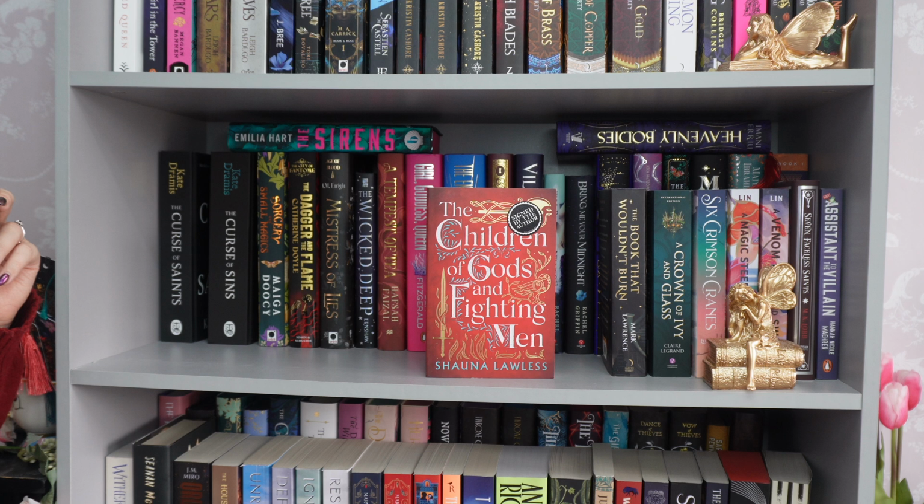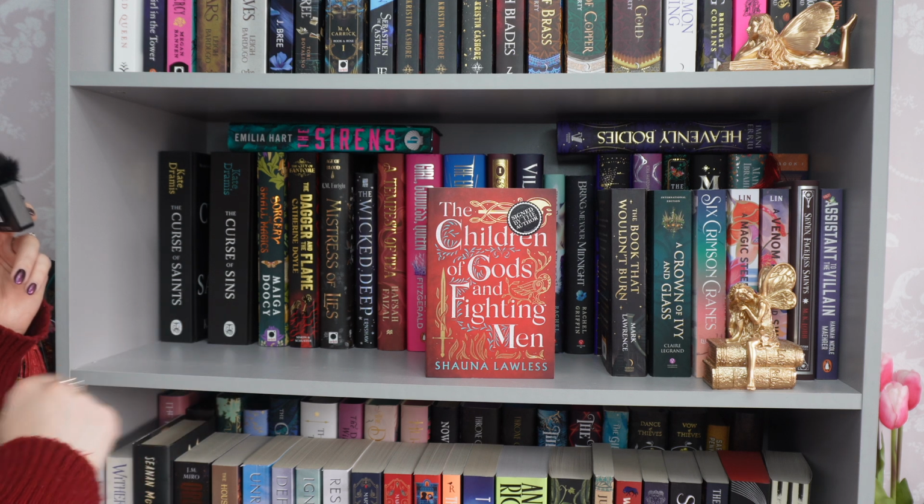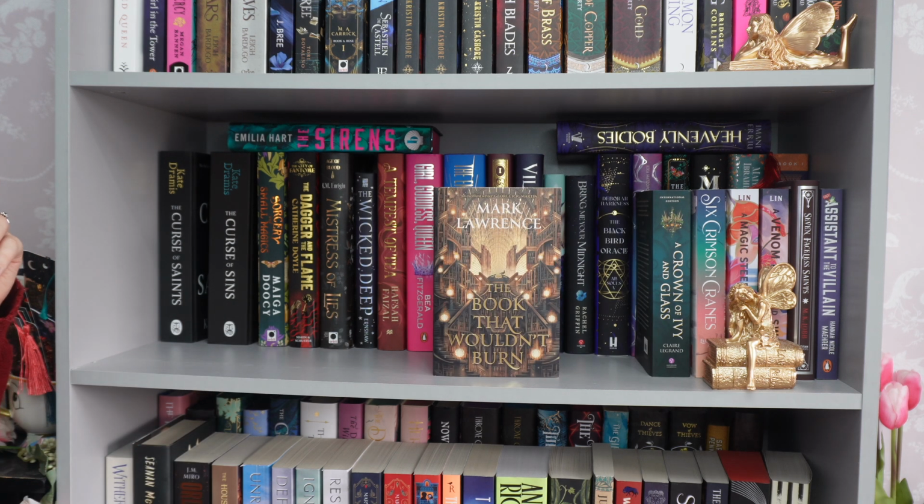Then we have The Children of Gods and Fighting Men, and this is by Shauna Lawless. She's a local author here, so a lot of Irish mythology in here, so definitely something I'm intrigued by. Then we have The Book That Wouldn't Burn by Mark Lawrence. It's a book about books, means it's for me.